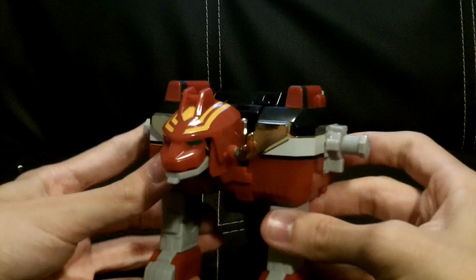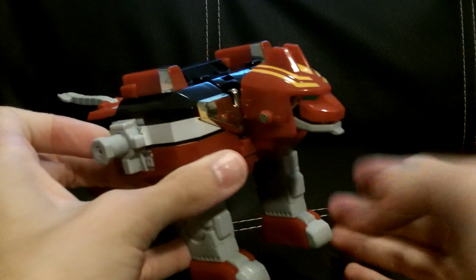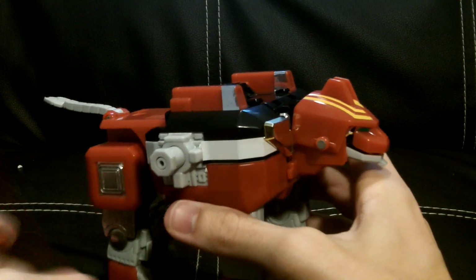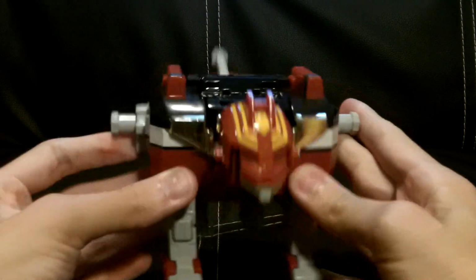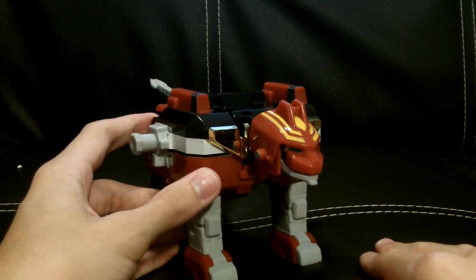So yeah, he doesn't look like a lion, but you can take what you can get, and personally, I do enjoy all the designs of the Lost Galaxy Zords. Of course, some other people find that they don't look that impressive, but for me, it's just a nostalgic favorite Megazord of mine. So now with the Zords out of the way, let's get to transformation.